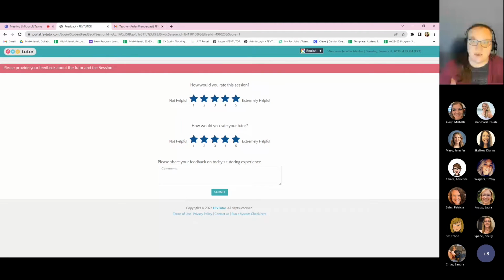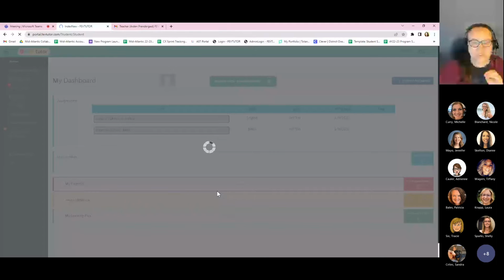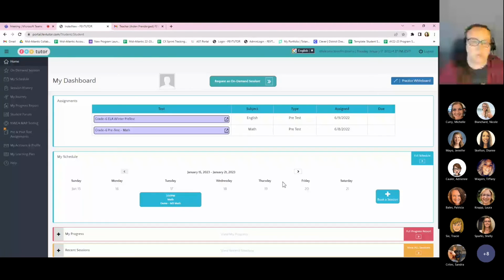That's something that we use to help encourage students to come back session after session and get as much support and help as they need to make sure that they're meeting those goals in the classroom when they're with you. And so that is a quick look at the student experience. Are there any questions about this before we start to talk about the admin and the teacher role in our platform?